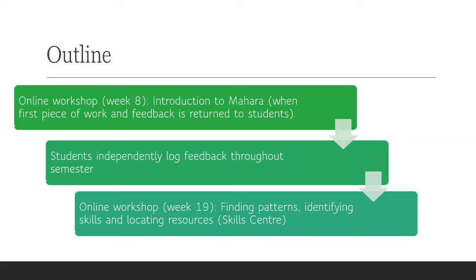And we also worked on locating resources, and I had a member of the Academic Skills Centre team on the call with me, and he helped them to identify specific resources for the skills that they mentioned, specific ones that they wanted to develop.